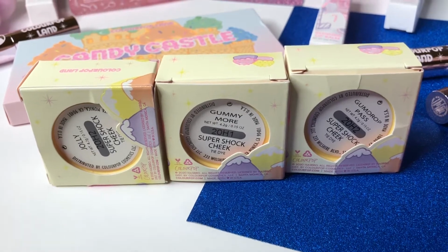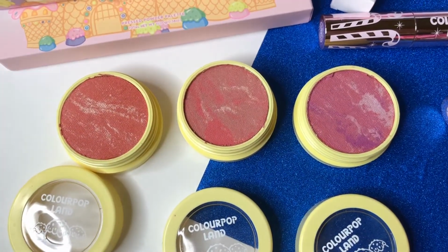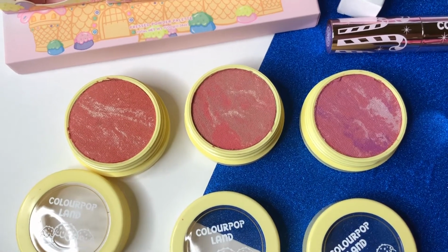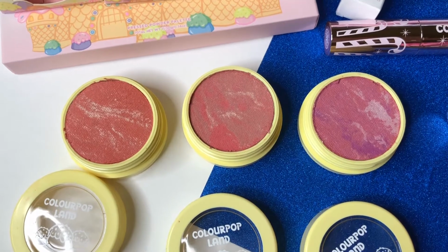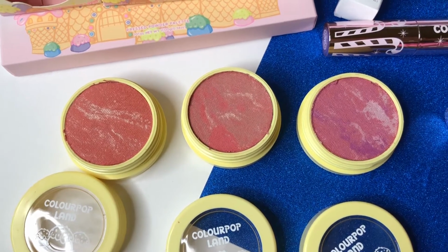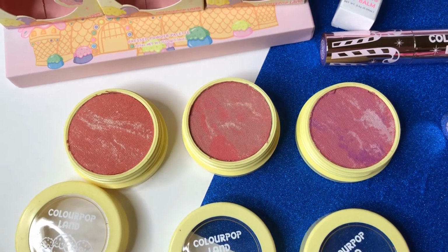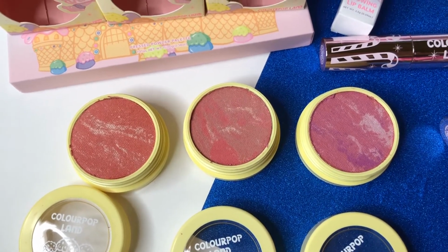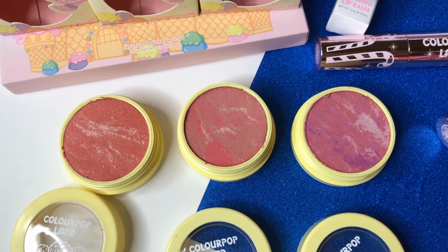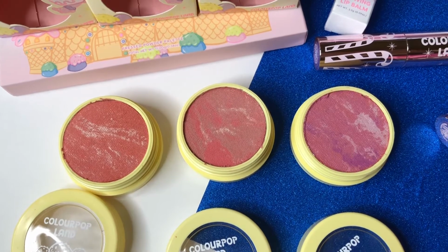So here are the Super Shock Cheeks opened up and out of the packaging. One thing about the Super Shock Cheeks is that whenever you use the product, just remember to close them real quick, because if you leave them open, the product will dry out. Then you're not going to get that much pigmentation, or you're not going to be able to use it, because it just gets hardened when you leave them open.